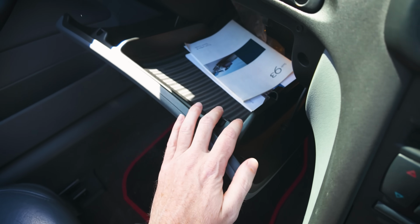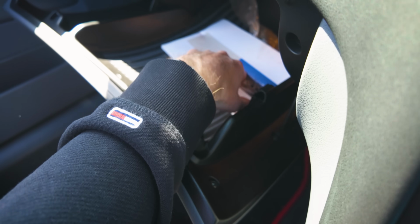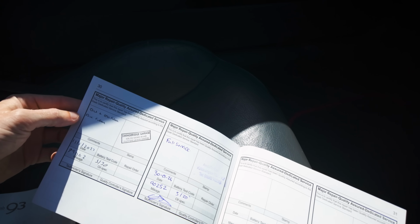In the glove box, what have we got here then? We've got a service book. Now we're talking. I see some history. We're off to a good start. Right. That was done in 2008, 2009, 2011, 12, 13, 14, 15, 17. This is all pretty good. 18, 19, 21. 20 was COVID, obviously. 22. And then 23 and 24.